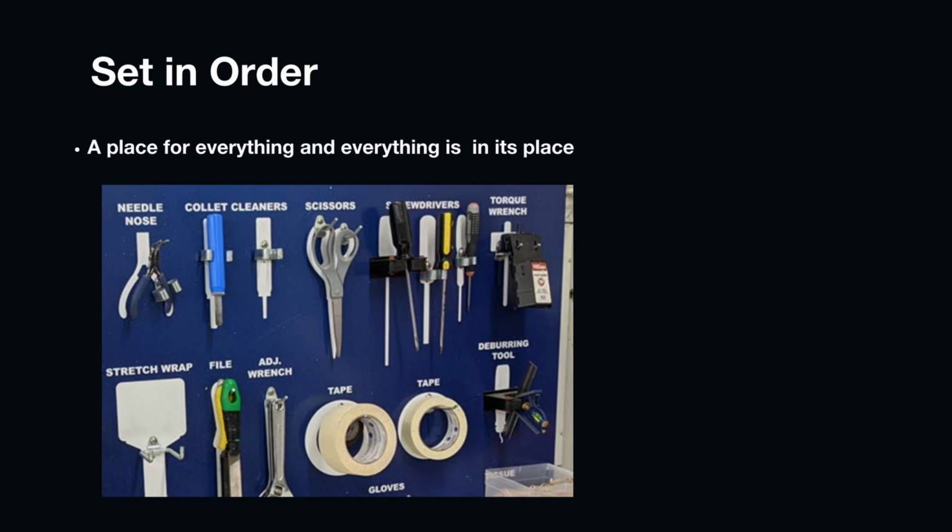The second S stands for set in order. Here, we create a designated home for everything based on the frequency of use and the sequence of operations. Notice how we use shadow boards and visual indicators to make the standard immediately visible. In short, a place for everything and everything in its place.